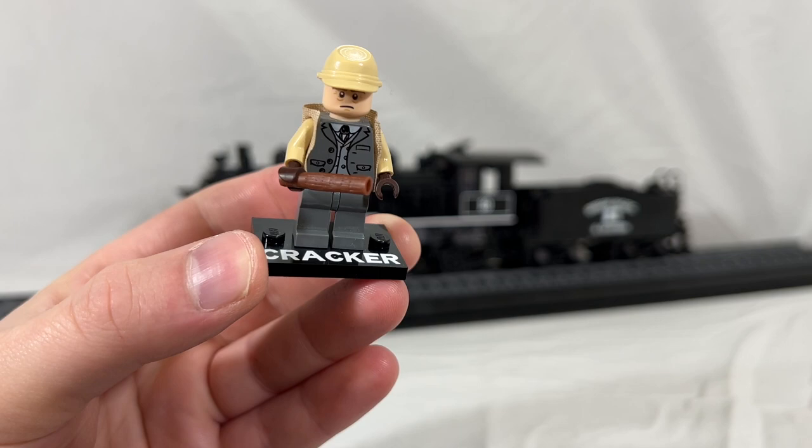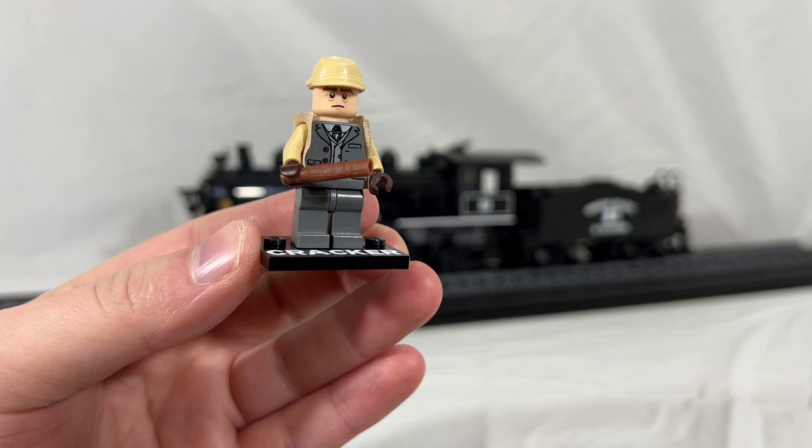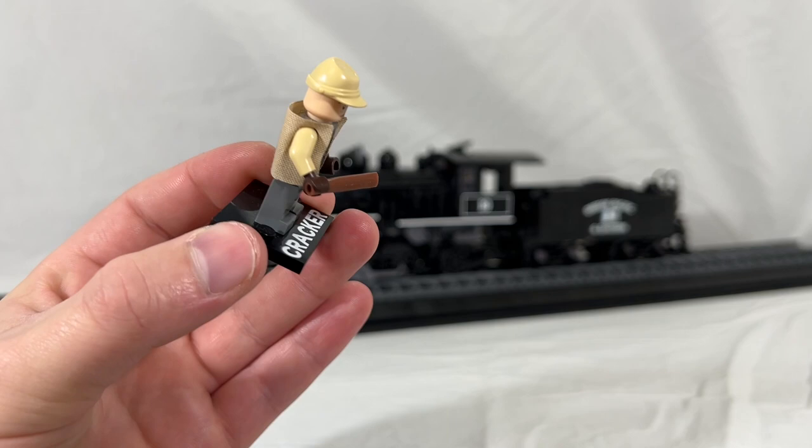Next up, we've got the brakeman of the 19, which is the character named Cracker. Cracker is played by Charles Tyner and is a very wishy-washy, tag-along character compared to Shaq for certain. He lives in Shaq's shadow and is just tagging along and tries to keep Shaq happy for the film. Very interesting character, very well played, in my opinion, by Charles Tyner.